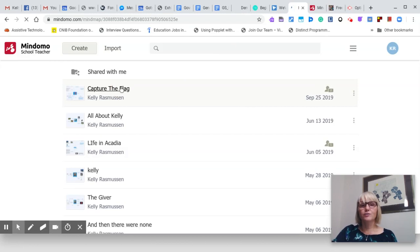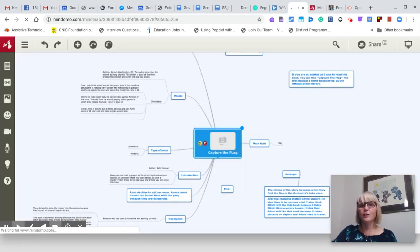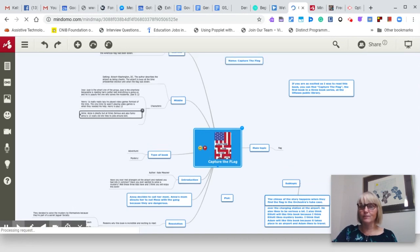I worked with a student several months ago on a novel study. The novel they chose was Capture the Flag. A teacher sent home a document, an assignment outlining what the criteria was that she was looking for when this child was researching this novel study. So I helped the child develop the criteria bubbles, and it was really up to the child to fill in the blanks.